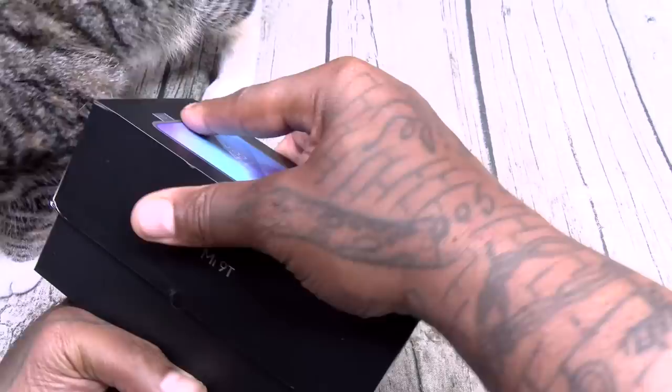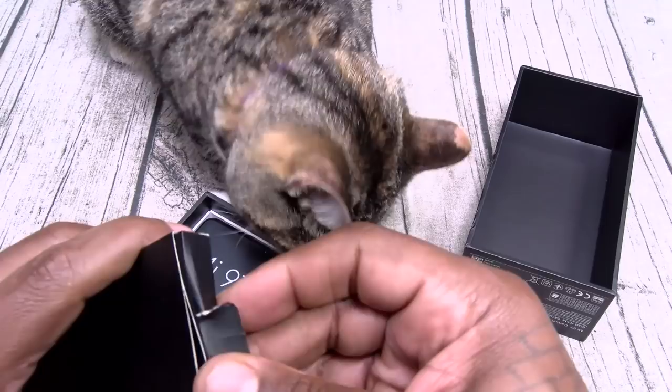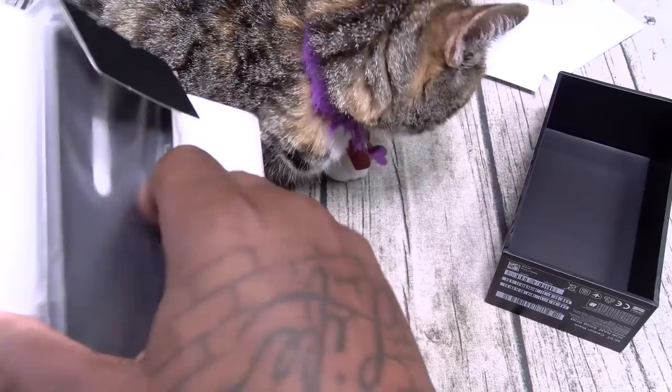Okay. So we got a nice presentation inside. Got another box. Let's see what's in here. Now let's see if this is one-stop shopping. And when I say that, I mean all your cases and headphones. You got your SIM ejection tool. That's number one on the list. Got your usual books and stuff. Put them to the side. And yes, you do have a case.